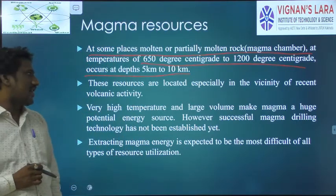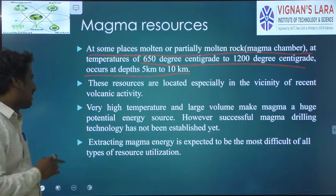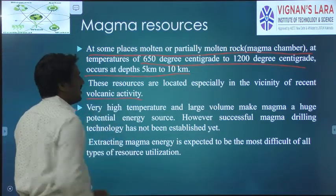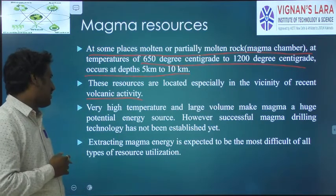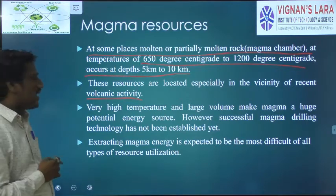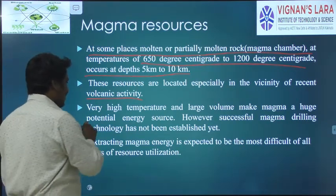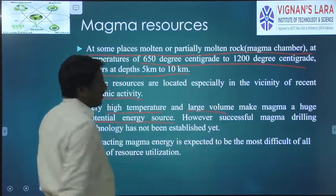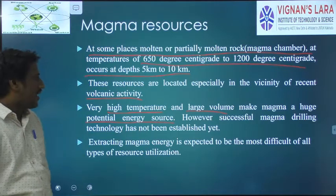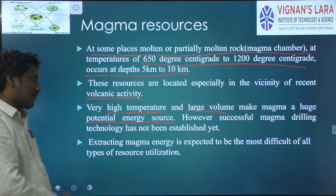These resources are located especially in the vicinity of recent volcanic activity. Where recent volcanic activity has happened, you can observe this. Very high temperature and large volume make magma a huge potential energy resource.